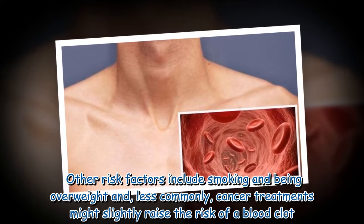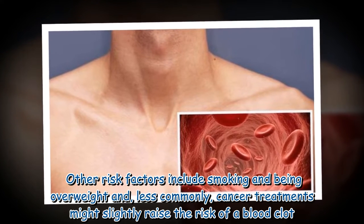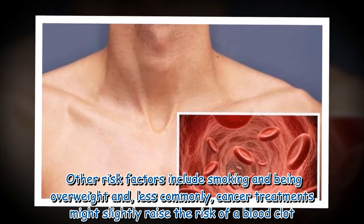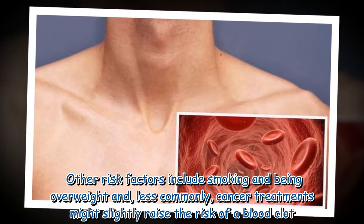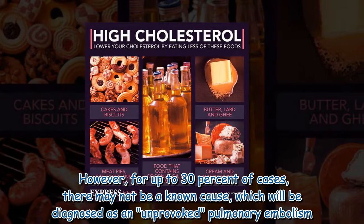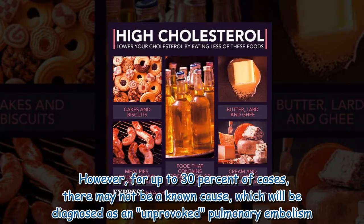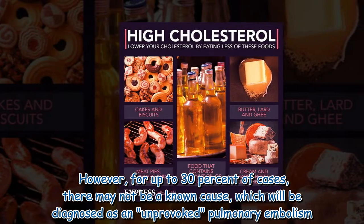Other risk factors include smoking and being overweight and, less commonly, cancer treatments might slightly raise the risk of a blood clot. However, for up to 30% of cases, there may not be a known cause, which will be diagnosed as an unprovoked pulmonary embolism.